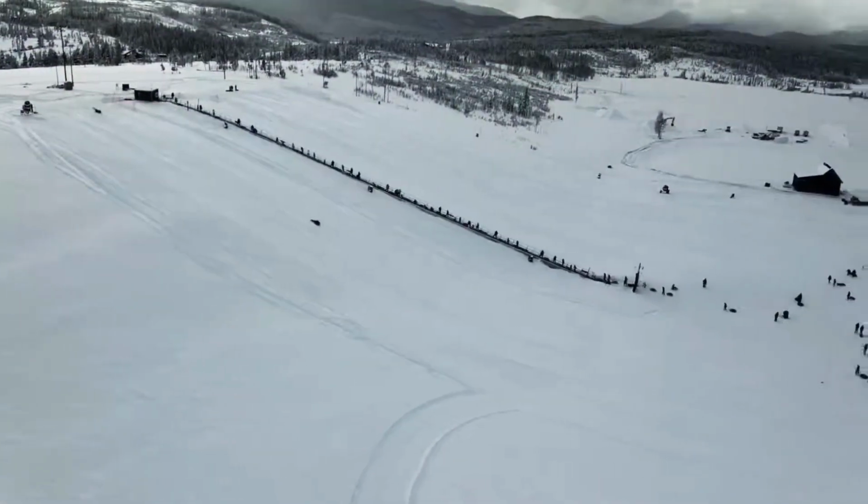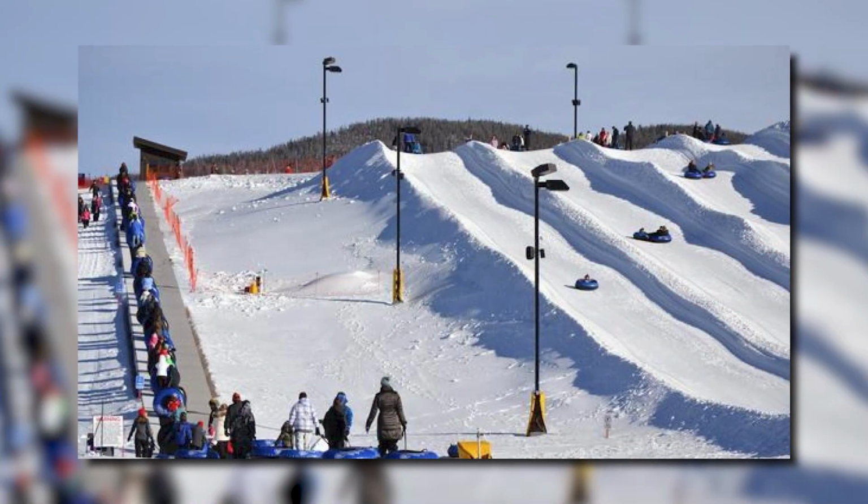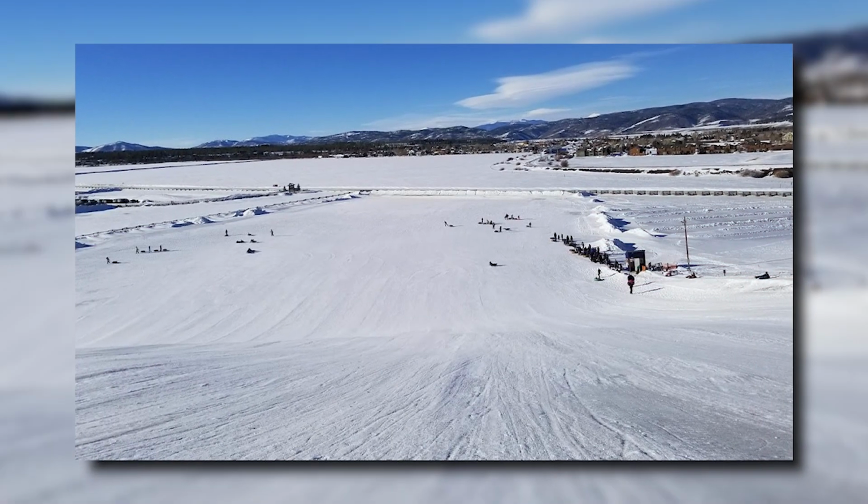It's been in the works for decades now, and it does one thing best, making sure you have a good time on the tubing routes. The cost of the ticket includes a tube rental. You get about 60 to 90 minutes of tubing time, depending on the ticket. And what's even better is that you don't have to climb to the top of the hill. After each run, Fraser has a lift bringing you to the top so you can just enjoy the scene in the mountains while you just get lazily dragged up the hill.